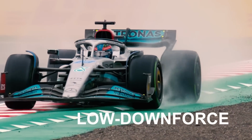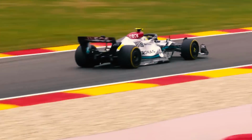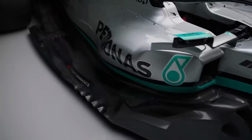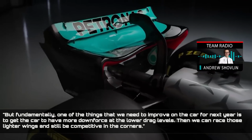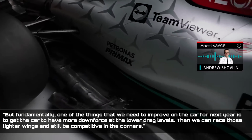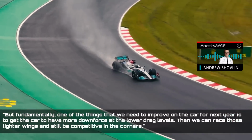On low downforce courses that demand straight line speed, like Spa or Monza, the W13 has struggled to be competitive. The team has been unable to engineer a performance deficit out of the problematic design. Shovlin confirmed that this is a problem that the team needs to fundamentally address. But fundamentally, one of the things that we need to improve on the car for next year is to get the car to have more downforce at the lower drag levels, he said. Then we can race those lighter wings and still be competitive in corners.